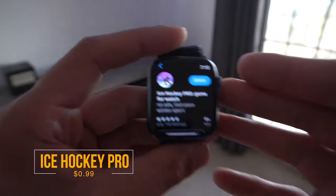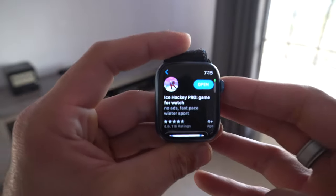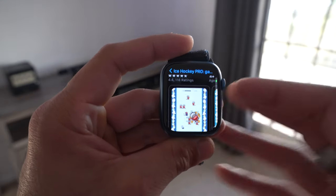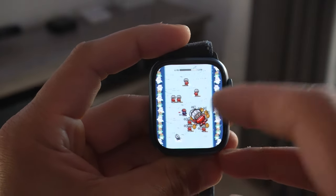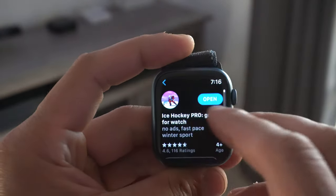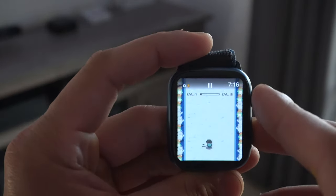This is Ice Hockey Pro. It's a one-time purchase app. It's just 99 cents, so practically a dollar. The entire concept is extremely easy to understand. It's really just like a classic arcade theme style game. So when launching the gaming app, the UI is extremely easy to really get into the game.